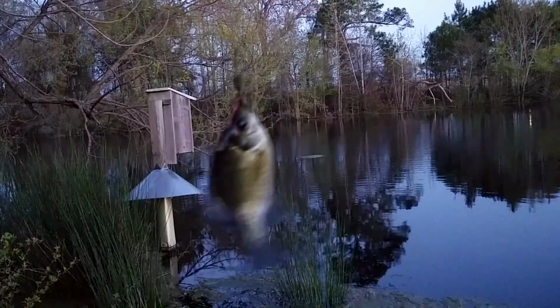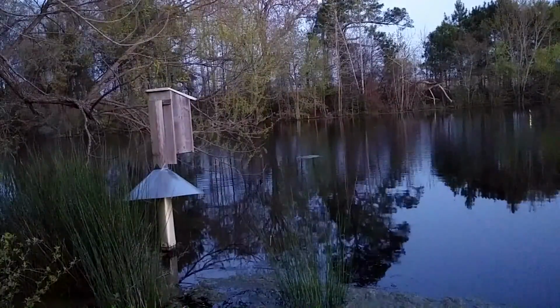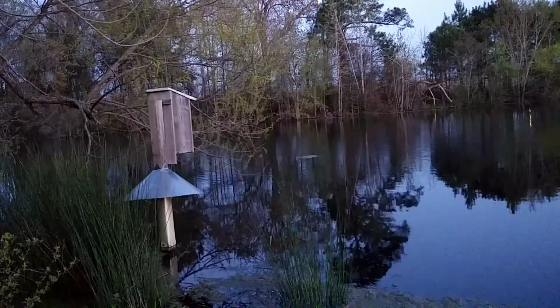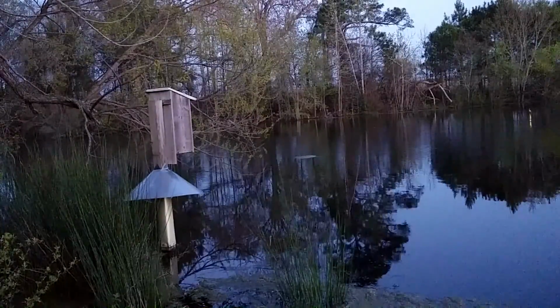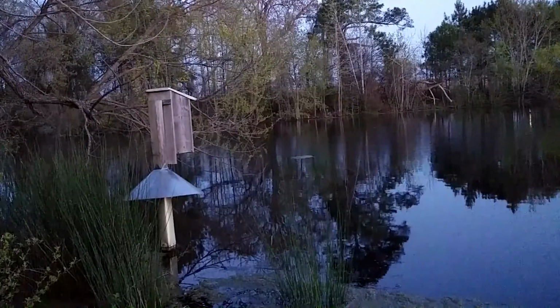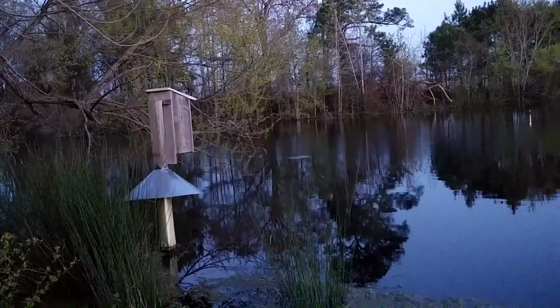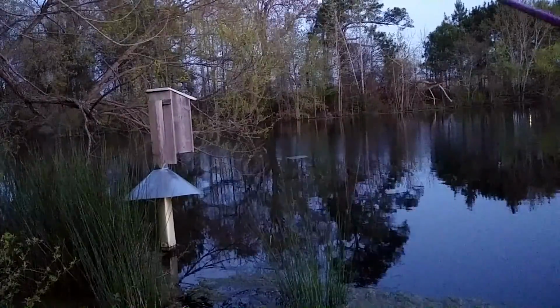This one was swimming around the hook when I reeled it up. About to let you go. Yeah, you ain't getting back over here. He doesn't want to be in the water. He wants to die. I put him in the water, he came right back out.